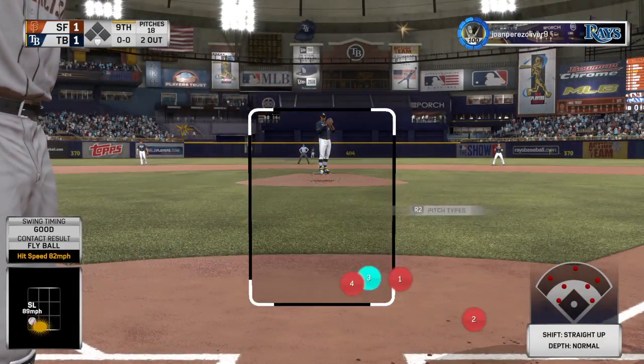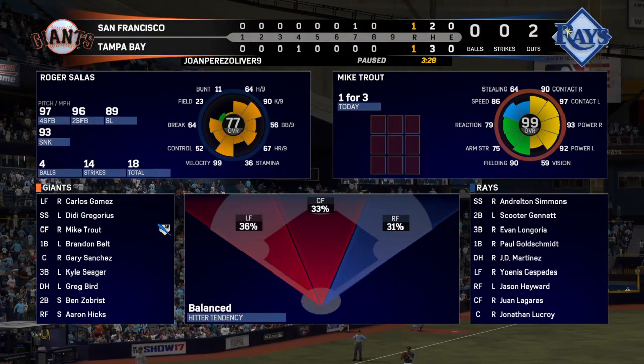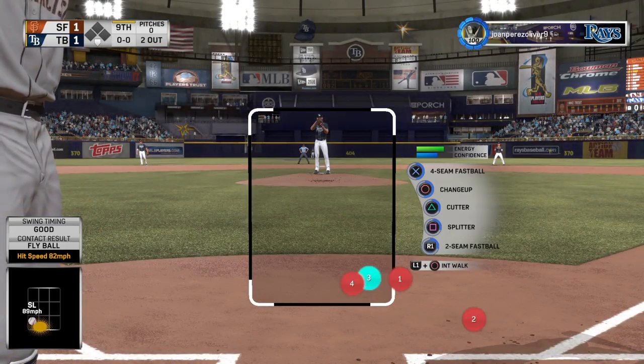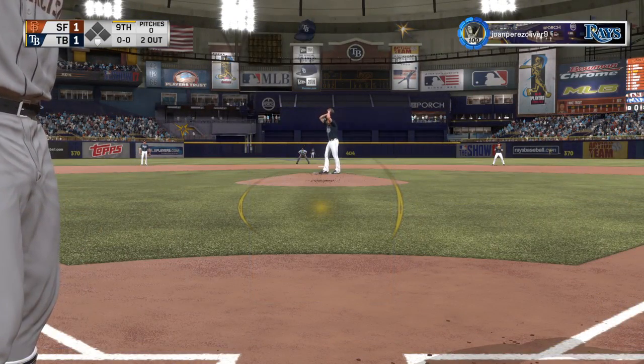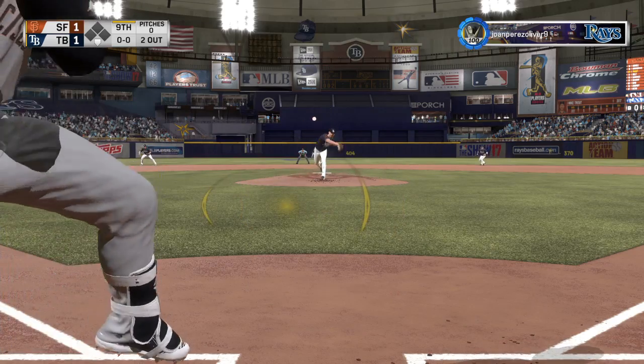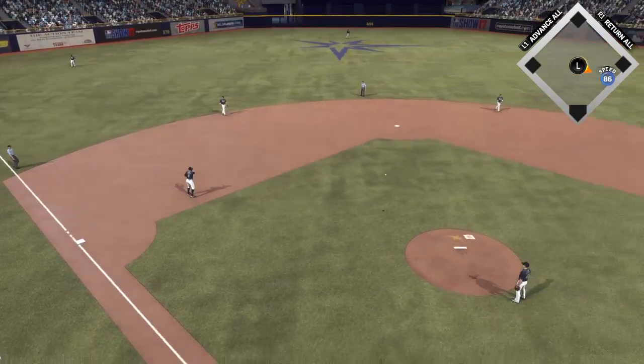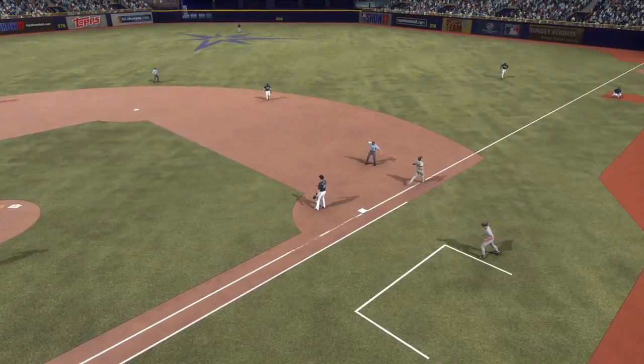Here's the center fielder, Mike Trout. He went deep last time up. Chris Devenski been summoned here, and will try to keep this one tied heading to the bottom of the ninth. Now a pitch swung on and hit on the ground to Longoria at third. And how about that right out of the bullpen? A ground ball on 1.